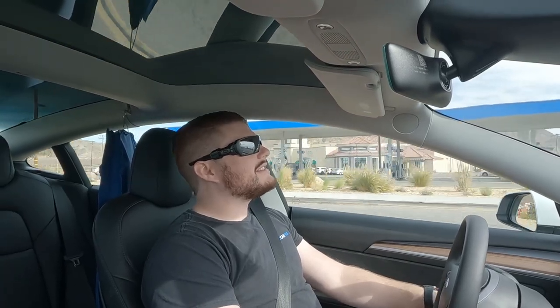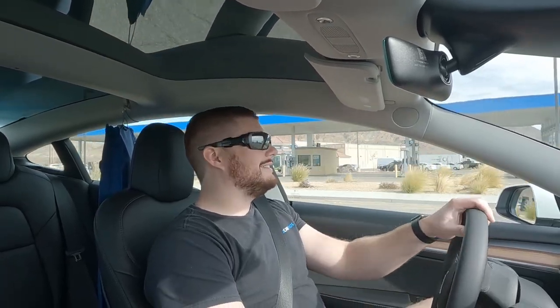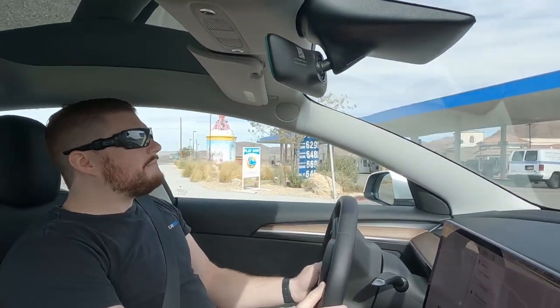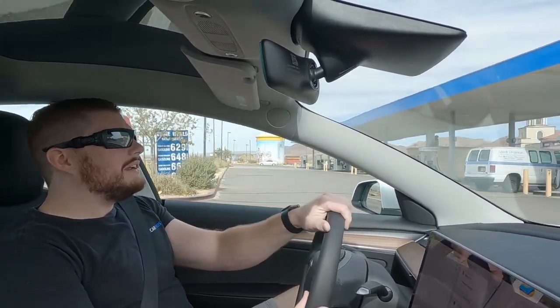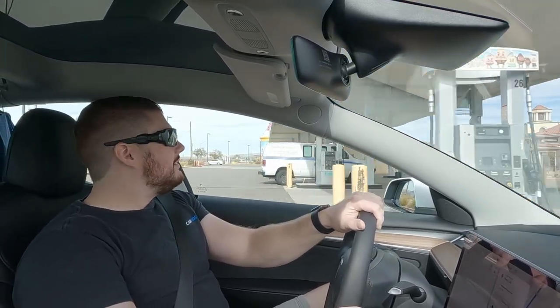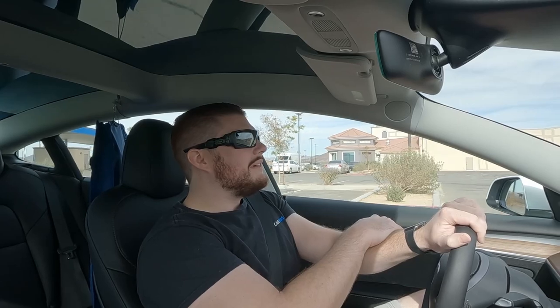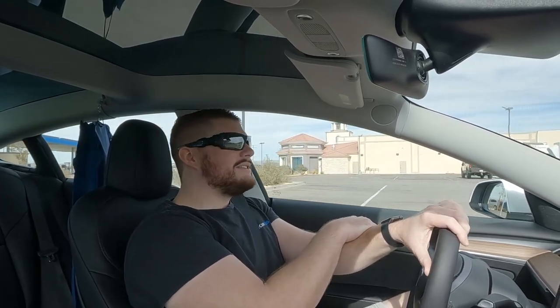Wow, gas is $6.30 a gallon. Well, they gotcha. You're out in the desert. They gotcha. But here we are. First time I'm ever supercharging, not filling up. That's a strange feeling.